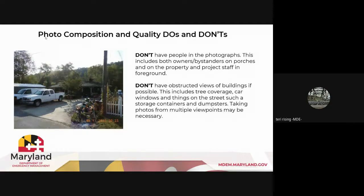So don't have people in the photographs. This includes owners, bystanders on porches, on the property, and any project staff in the foreground. If you're taking it from a street, please avoid having walkers or anybody between you and the structure. Don't have obstructed views of buildings if possible. This includes tree coverage, car windows, and things on the street, such as a storage container and dumpsters.